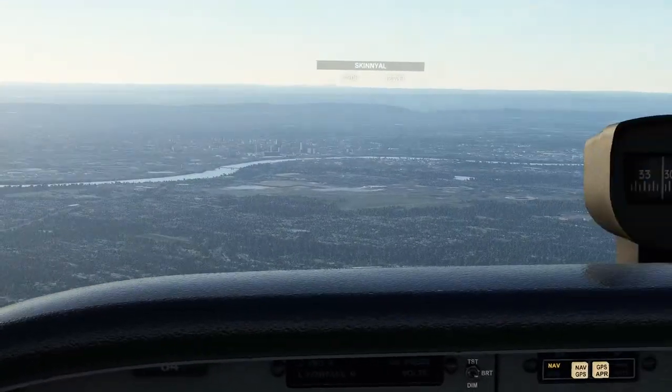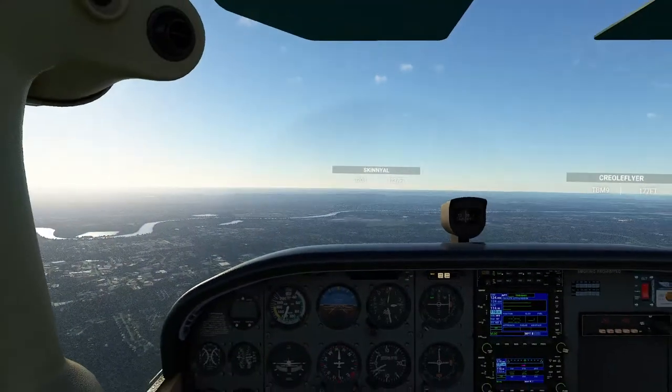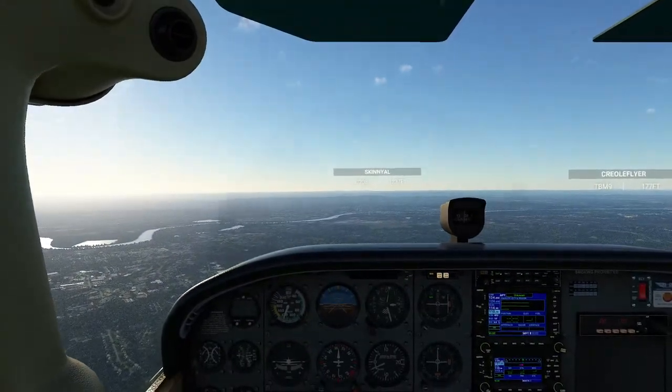All right, this is going to be fun. There's a lovely city of Hartford. There's Rensselaer Field. In an emergency, you can always stick it down there. Speaking of an emergency, we forgot to demonstrate something, which is an emergency descent.